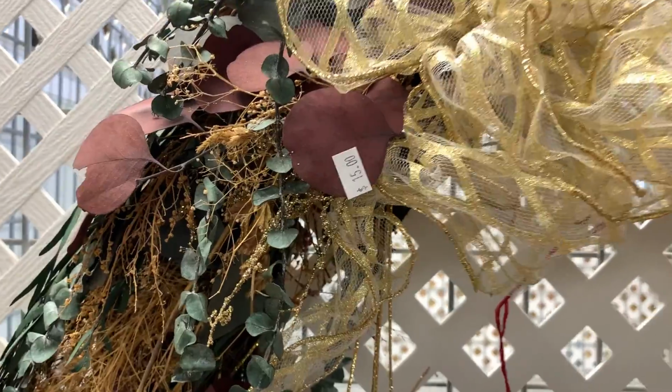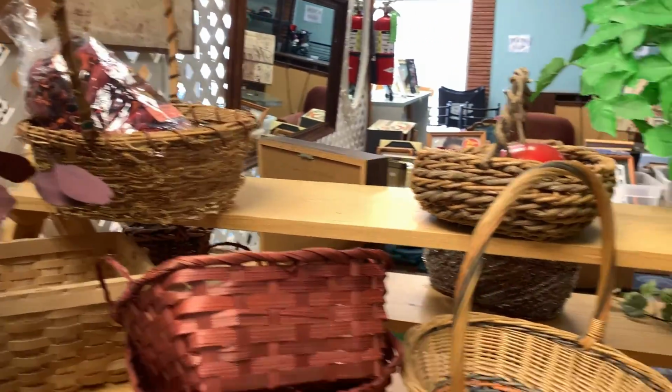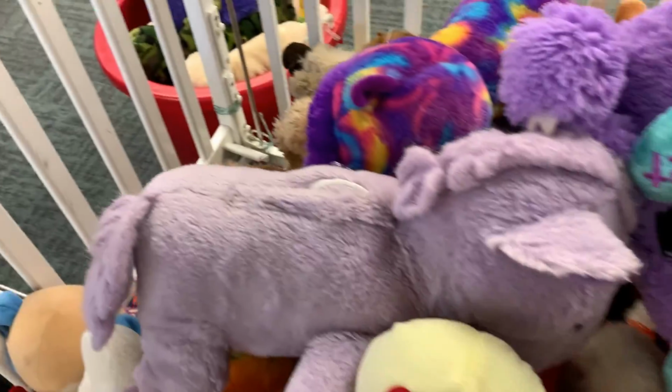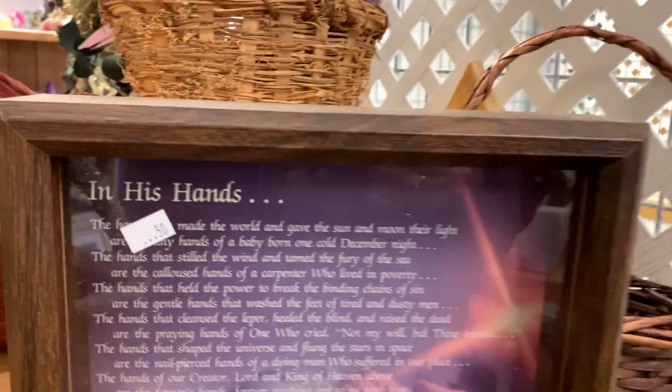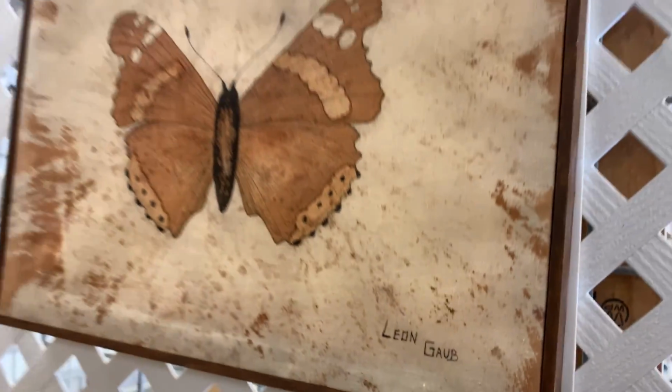Just looking over what they have, of course, $15 for that wreath I thought was a bit spendy. Giving you guys an idea what good prices they have on plush. It's funny how they put them in a baby crib. Kind of bare shelves. Hello! Can't resist those mirrors. When the harvest comes in, it will be time to share what we have grown.